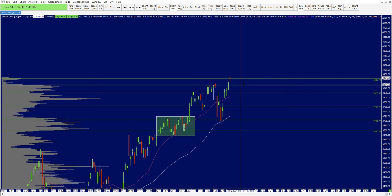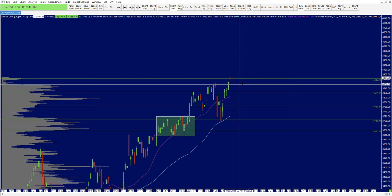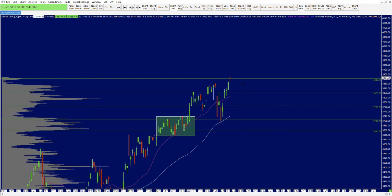We may see a retest back of the 38.54 level, and maybe down as far as the 38.40 level. But the first one we would look at would be the 38.54, 38.53 area, to see how the market responds there.